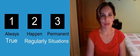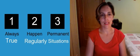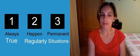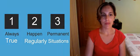So let's start with the present simple. The present simple is, of course, you know it so well, and it's basically used in three different situations, okay? And you can see them on the screen. We use it when we talk about things that are always true, for things that happen normally or regularly, and finally for permanent situations. Let's see an example.